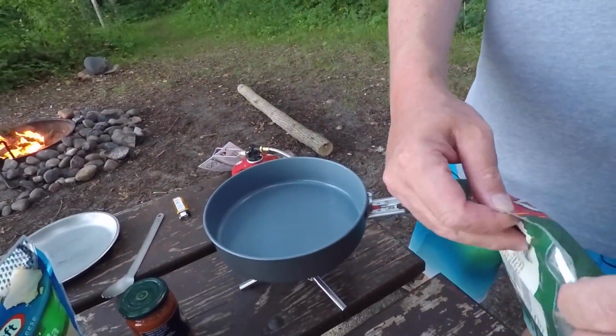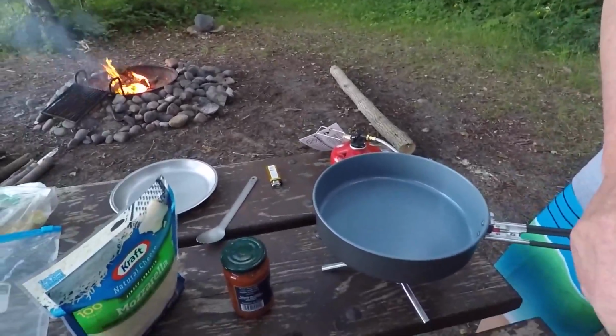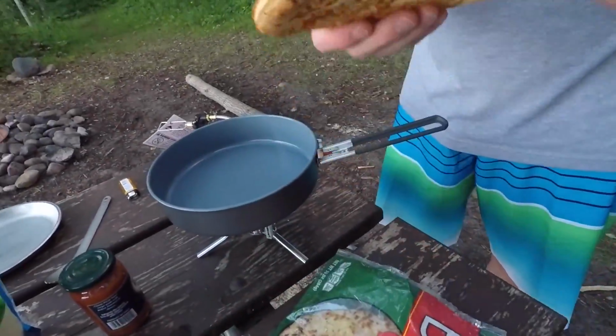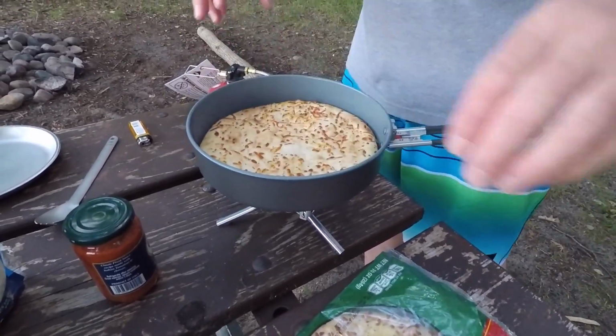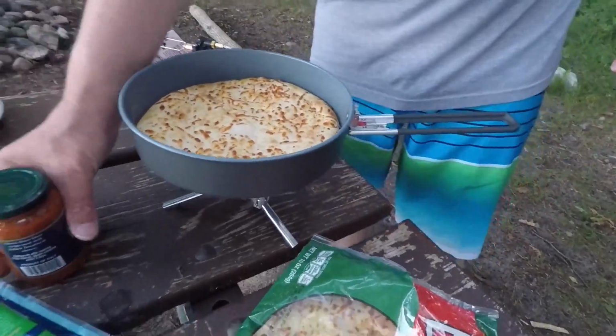So let's get one of these crusts out of there. I think they're gonna be a perfect fit. This is gonna be a delicious pizza. See how well it fits, and I didn't bring any olive oil. Wow, look at that. Like it just fits perfectly, like you just baked it.